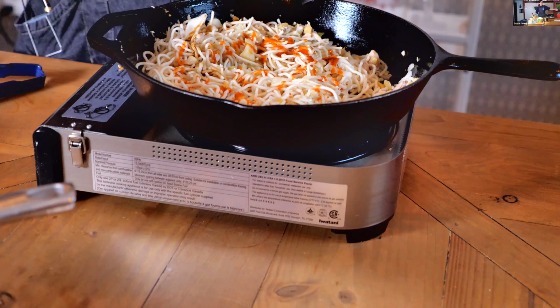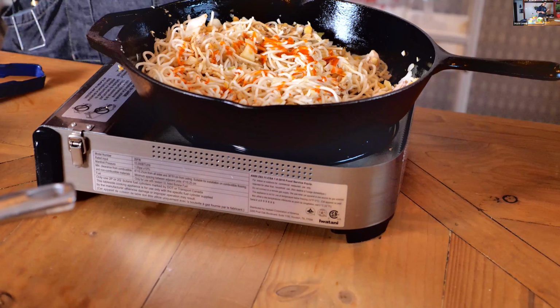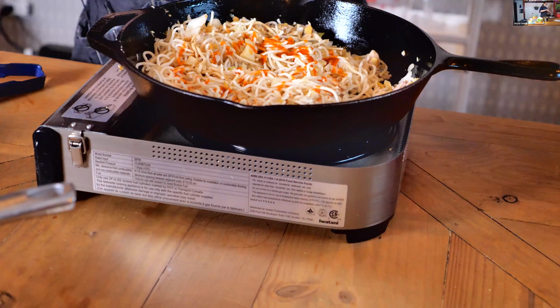And also a little bit of sesame oil. You can also add a little bit of Asian cooking wine if you have it. You can also add hoisin sauce. Really with Asian flavors, if you have the usual stuff, you really can't go wrong in terms of how it tastes.